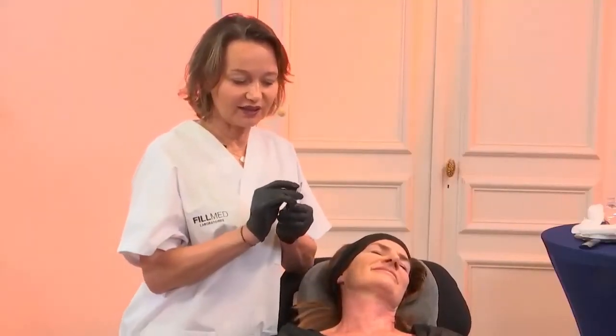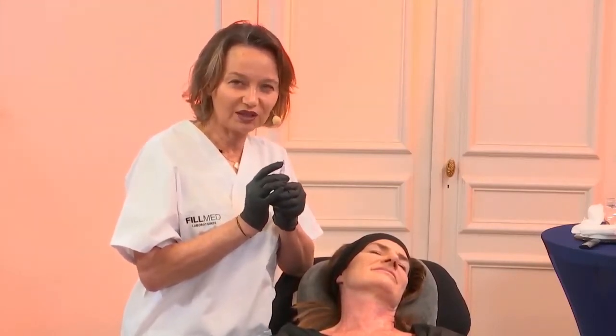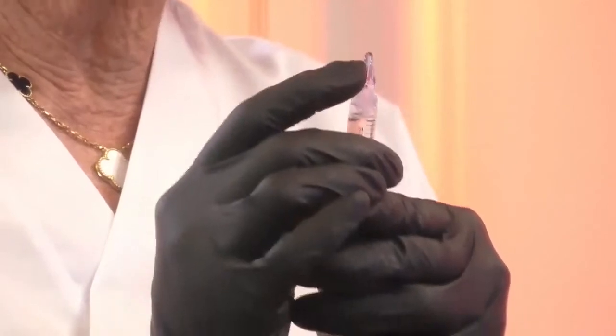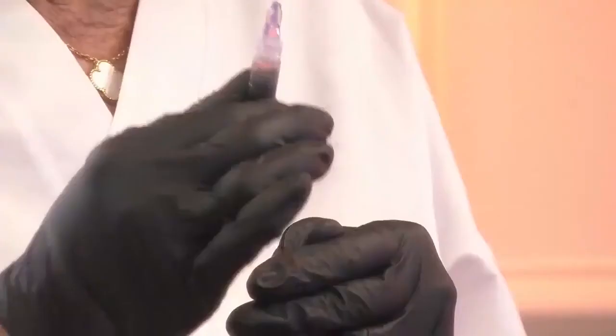With NanoSoft, as I presented to you, you have 3 nano needles put on the top. And also the beauty of this device is that as you are standardized with 0.6 millimeter, if you have the good handle, you have no risk of bruise.